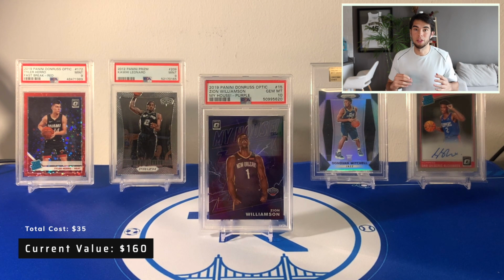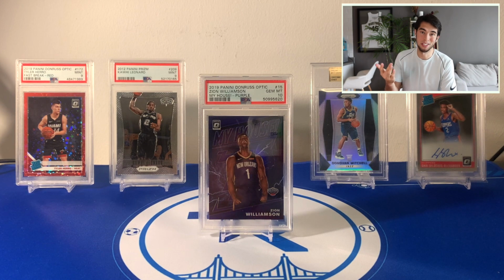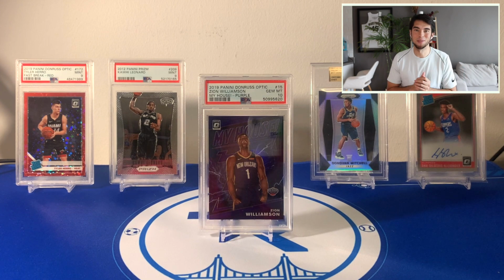So this is one of it only takes one a lot of times, which once again, how cheap this submission is, only $13 a card. So this one definitely helps out maybe with some of the heroes that weren't quite what we were looking for in terms of value, but I think these My Houses are great. I know a lot of people like collecting these. I do think it's a nice looking insert and you can never complain when you get a Zion 10.